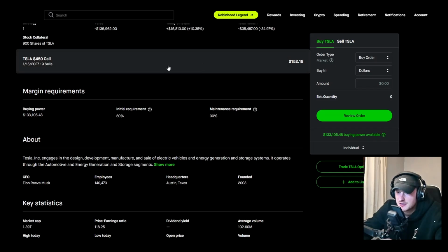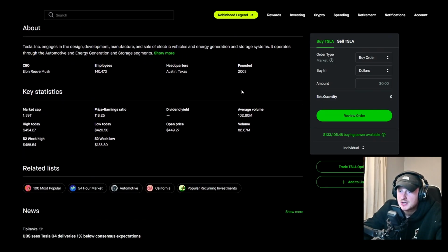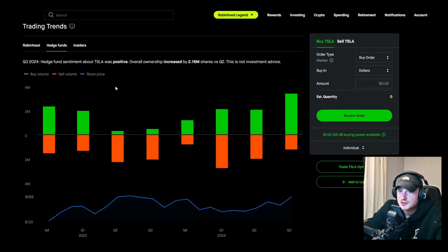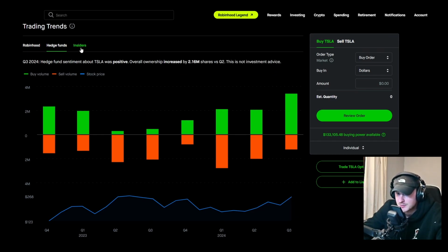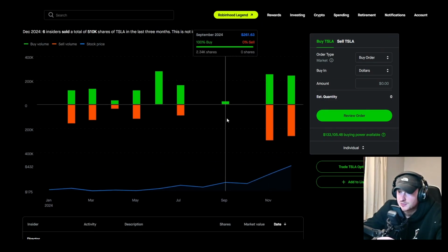And as you can see here, this is the option strategy. If you're going to borrow money to invest in Tesla, you'd have a 30% maintenance requirement. You can see what the hedge funds are doing. It looks like they are buying Tesla instead of selling, which is probably what's pushing the price up. And the insiders, it looks pretty even.